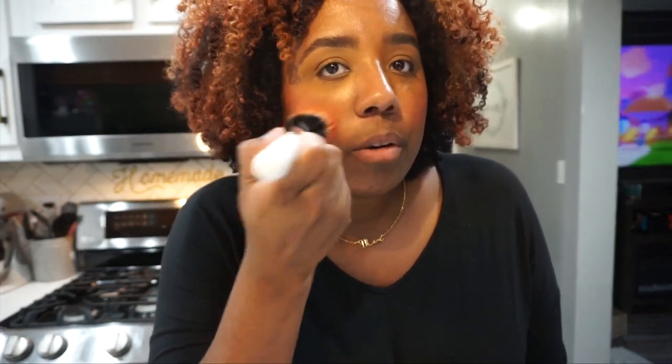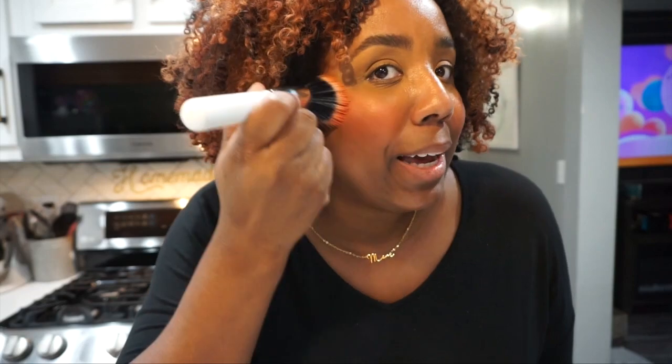It's like a liquid blush and you apply it to your cheeks like so. Then you just use a duo fiber brush and blend it out. And it's a matte blush. And look at how pretty that is, y'all.